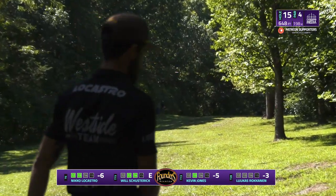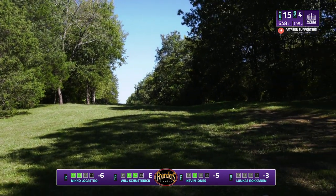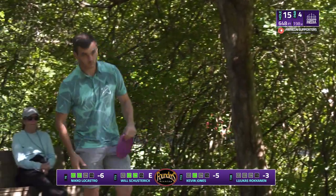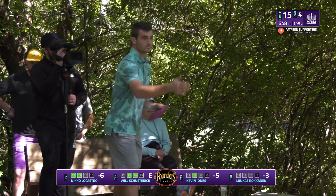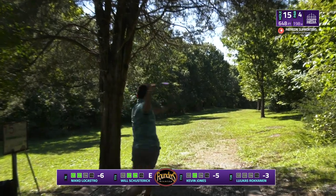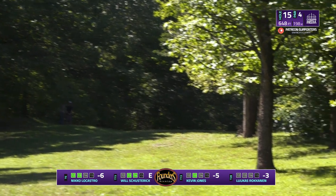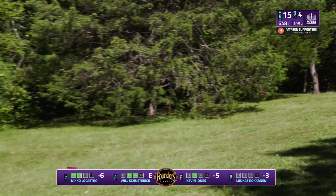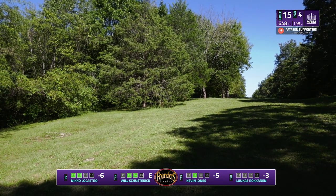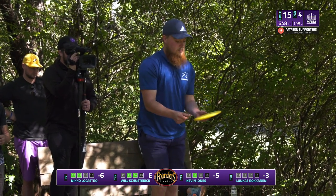Nice shot. What a smooth line from Nikko. Say what you want about the man, I love how creative he is with the backhand, how versatile he is. And this is starting to pan out. And that's in a great spot as well. He's over on the right side of the fairway, which gives you a slightly better angle into the green.